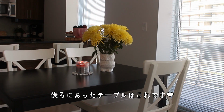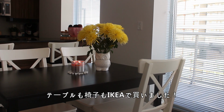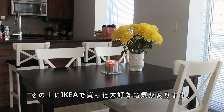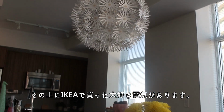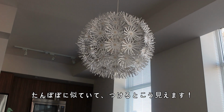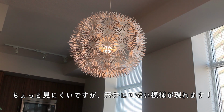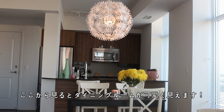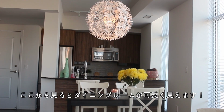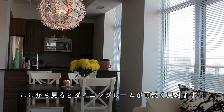Okay, so behind me, what you saw in the little intro is my dining room table, and the table and chairs are both from IKEA. And then above it, I have this amazing light, which I'm obsessed with. It's from IKEA as well, and it looks like this massive dandelion. When you turn the light on, it's kind of hard to see, but it creates a really nice pattern on the ceiling. I think it adds a really cute touch to the dining room, especially when you're standing back and you can just look at it like this.